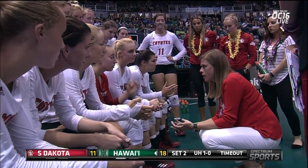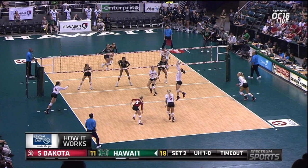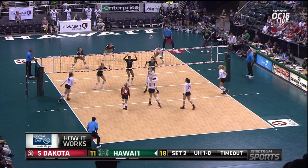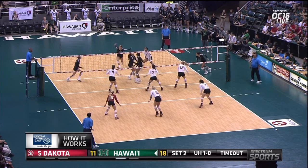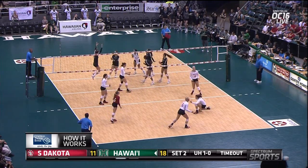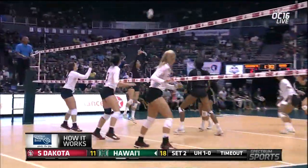Let's check out how it works, presented by Central Pacific Bank. CMAC, what are we looking at? Let's take a look at Noreen Yosia, who's going to make the dig back here. Yosia must be right around here, and we're going to see if she does a one-armed dig. That's very impressive. Right there, pops it up. Then you see Kelsch pop it up. And the ever-ready Granado hitting out of the background. That's a very difficult thing to do, to have all three players make bang-bang plays like that. Right there, 1, 2, and then 3.